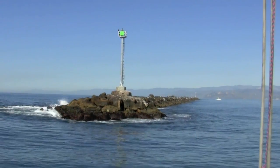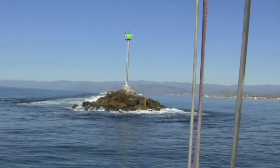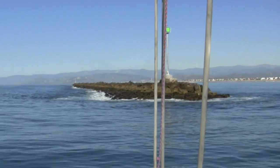If you came into Channel Islands Harbor with some difficulties, know that we have a boat yard capable of hauling out a 35-ton boat with a 15-foot beam. And there are 2 boat yards in there, and they'll be glad to assist you with any of your problems.